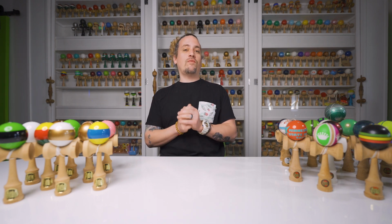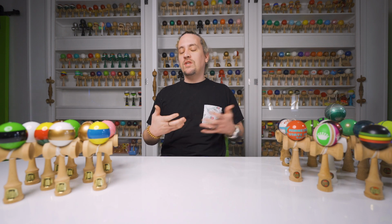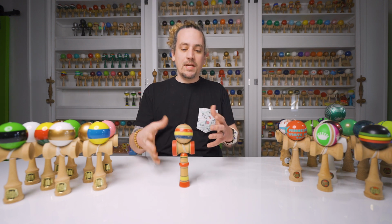Now, like I said before, I always tell the story of Sweets Kendamas and how it started, but the Damas are here in the museum, so I never get to attach it to any of that. So we're gonna go through a little tour, and that has to start with the first kendama I ever played.